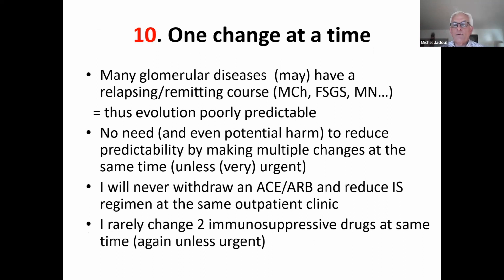Lastly, and I would like to stress, this is probably the most important thing I've learned in my career in terms of glomerular disease. Whenever possible, I try in the follow-up of complex cases, and the natural history, I will show you an example, the natural history of glomerular diseases is, let's say, relapsing, remitting, not easy to predict. That is true for minimal change, that is true for FSGS, that is true for membranous nephropathy, but also for ANCA, lupus, and so on. So the evolution is poorly predictable.